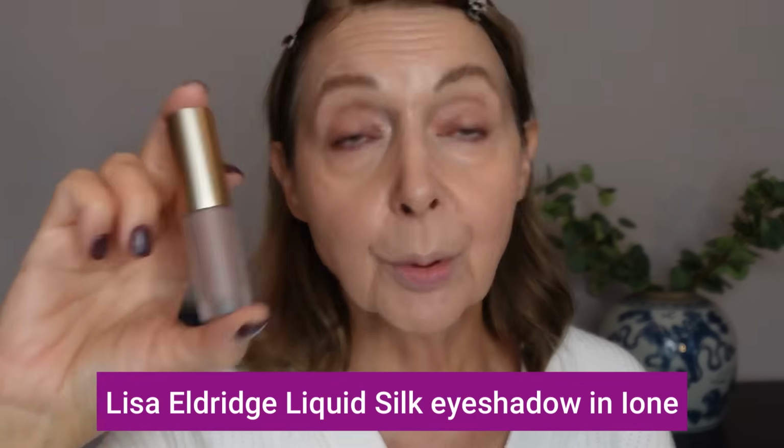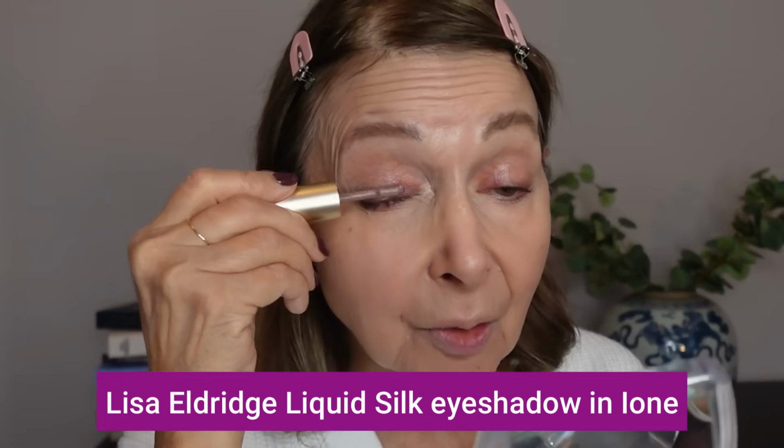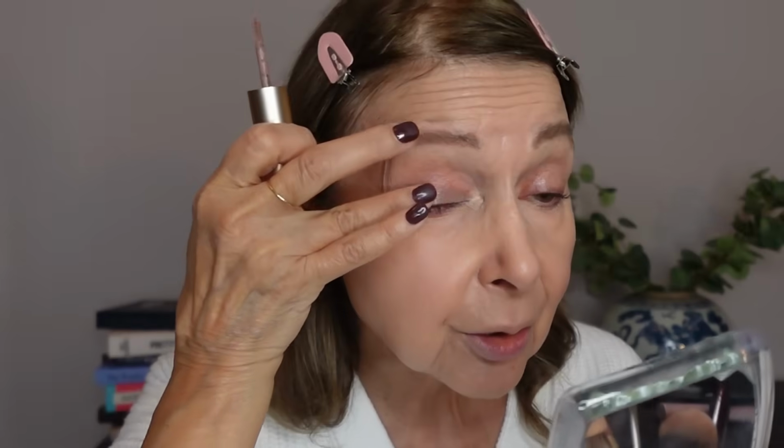Okay, eyebrows done. Now we're going to use one of the Lisa Eldridge liquid, it's not liquid Lurex, is it? I can't remember the name of this. I'll put it on the screen for you down below. So I'm just going to apply it. It looks very much like the colour of my eyelids, which is why I thought it would be a really good shade to use for this type of makeup look.